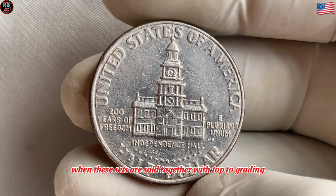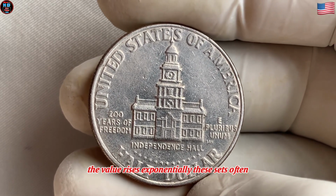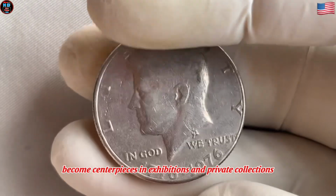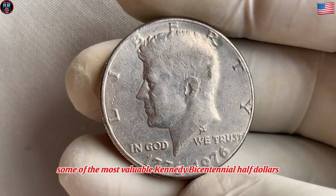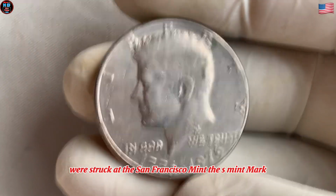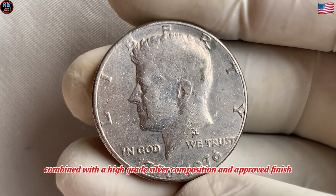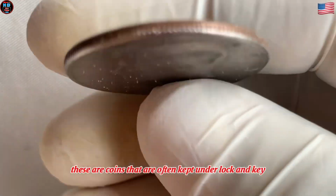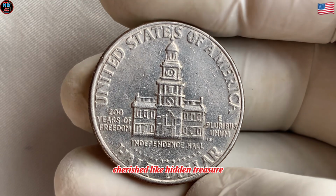When these sets are sold together with top-tier grading, the value rises exponentially. These sets often become centerpieces in exhibitions and private collections. Interestingly, some of the most valuable Kennedy bicentennial half-dollars were struck at the San Francisco Mint. The S Mint mark, combined with a high-grade silver composition and a proof finish, is a winning combination. These are coins that are often kept under lock and key, cherished like hidden treasure.